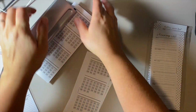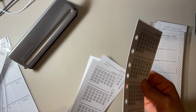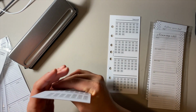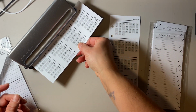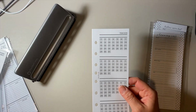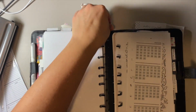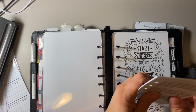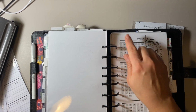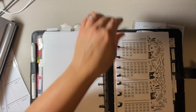I just want to see what this looks like punched. Yeah, so it's not going to sit perfectly because all of the half letter sheets were actually meant for A5. She says A5/half letter, and I think it's just so she doesn't have to make the double sizes, because A5 is a little bit shorter than the half letter. But the way this would sit in my planner, I'll just put them all in for effect. This is what it would look like. It reaches all the way to the bottom, but it doesn't reach all the way to the top. So that might bug some people, but I'm okay with it. It doesn't really affect me.